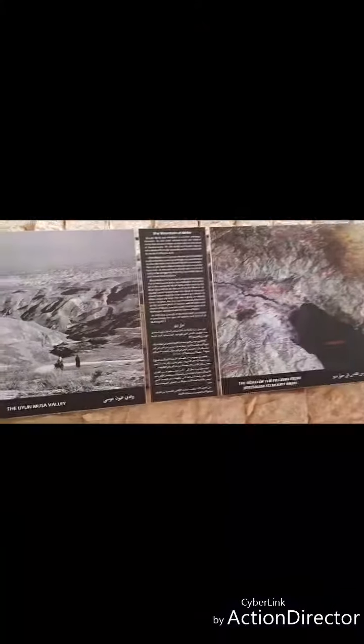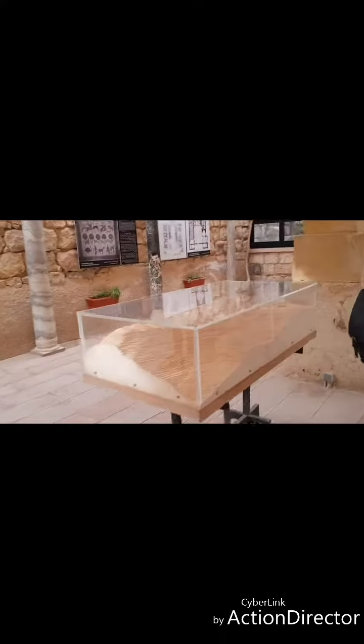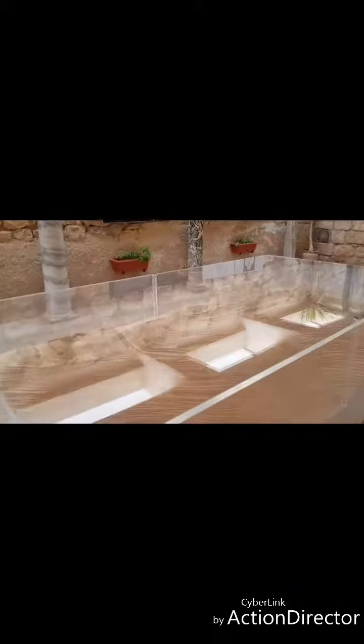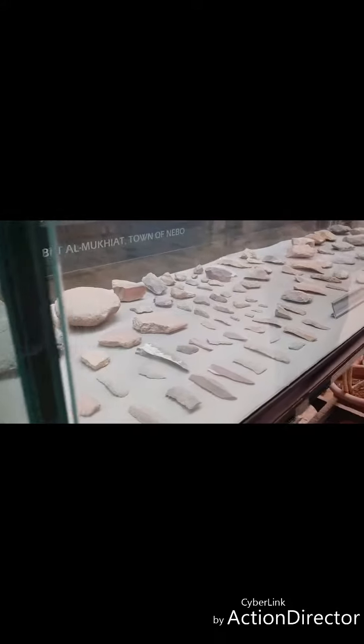So there's a small museum and it has the history, the location, it has artifacts from Stone Age and from all around the region. Byzantine jars. There's dioramas of the hill and what it would have looked like. Iron Age and Stone Age, all from this region.